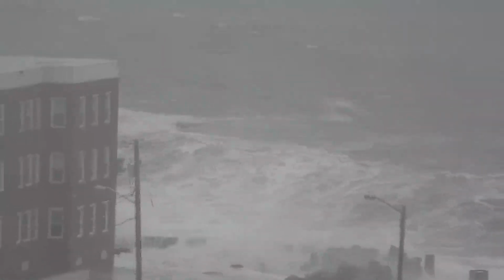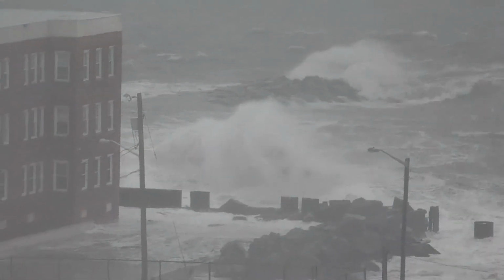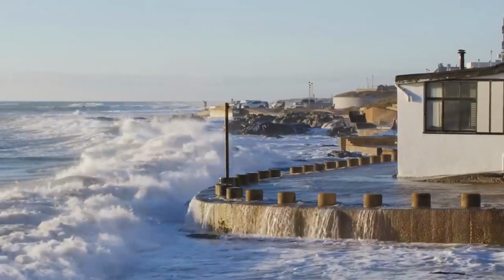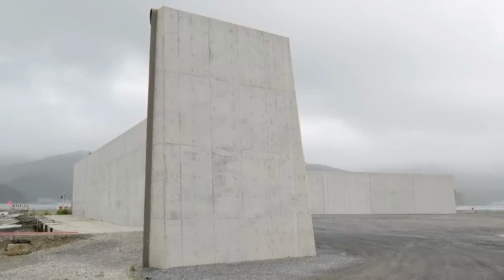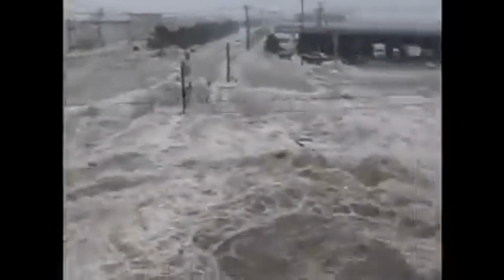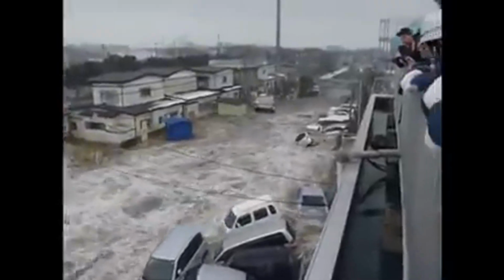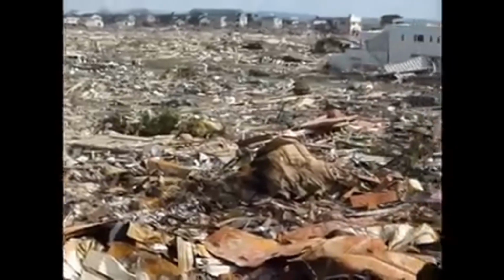Japan faces the terrifying power of tsunamis. After suffering some of the most devastating tsunamis in modern history, Japan built one of the largest coastal defenses on Earth. Massive seawalls stretching hundreds of miles along the coast. These towering barriers weren't designed to keep people out. They were built to stop walls of water rising higher than buildings, destroying entire towns in minutes.